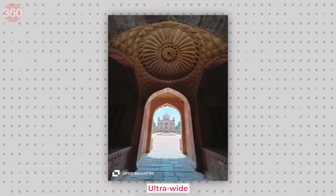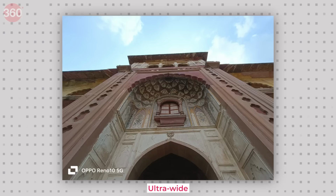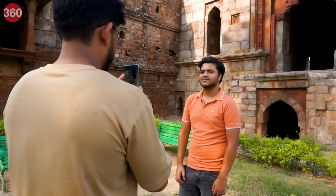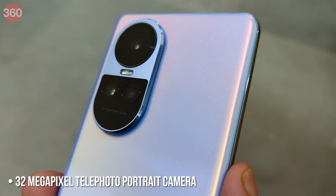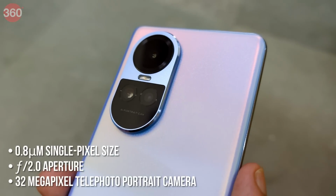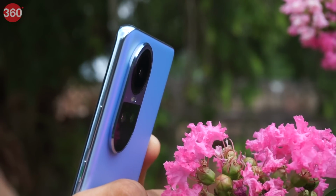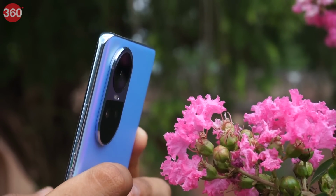The camera uses Sony's IMX355 sensor and has a field of view of 112 degrees, so you can be sure not to miss out any of the details. Now, as I said, the highlight of this camera system is the 32-megapixel telephoto professional portrait camera. It comes equipped with a large photosensitive area, 1 by 2.74 inch light sensing surface area, an f2.0 aperture, 0.8 micrometer single pixel size, and a 25cm closest focusing distance that also makes it an industry-leading macro camera. In simple words, the smartphone can click professional-grade portraits without any issues.